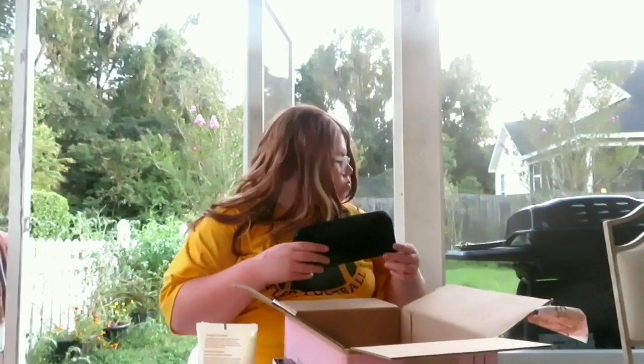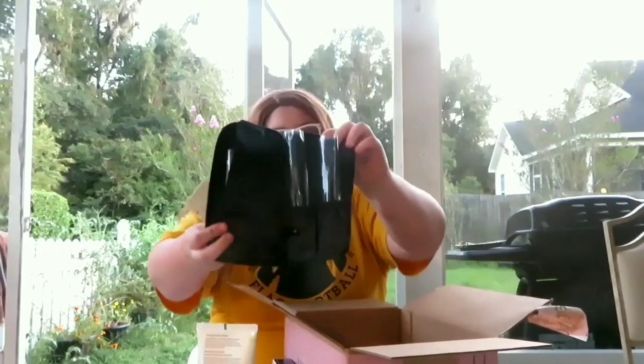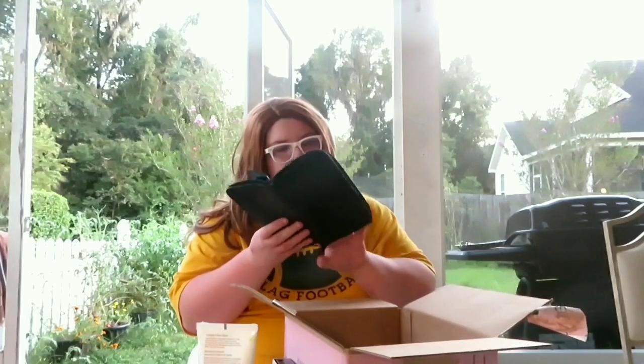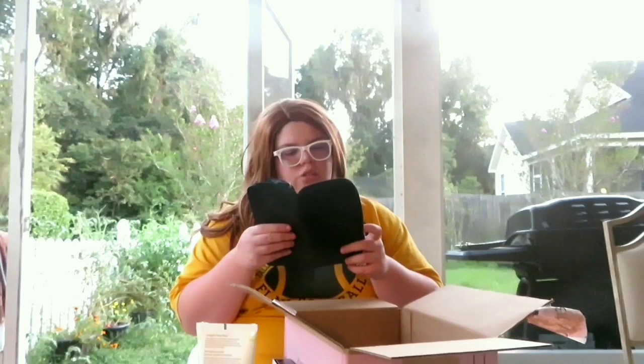Next I got this makeup brush set for my number one supporter. It has two brushes on this side. I'm not gonna take them out of the thing because that's gonna take too long. And there are two brushes on this side. The brushes on this side look like eyeshadow brushes. And I think these are like blush brushes and foundation brushes.